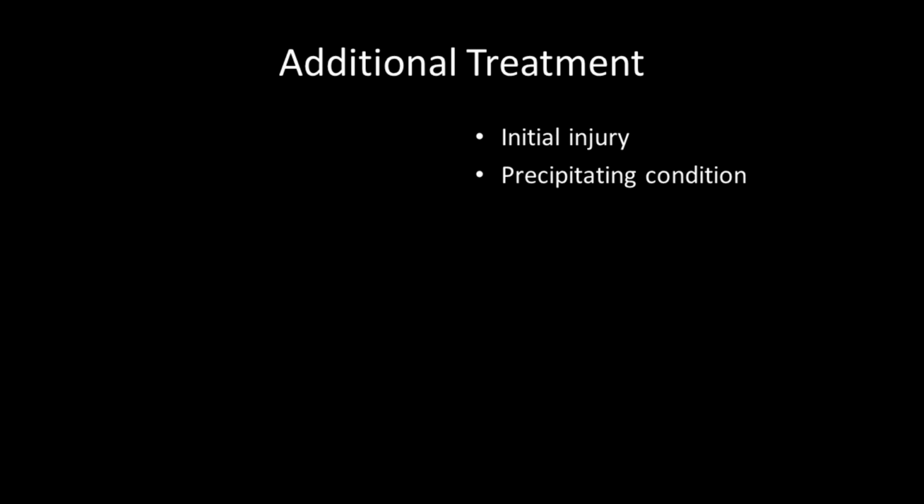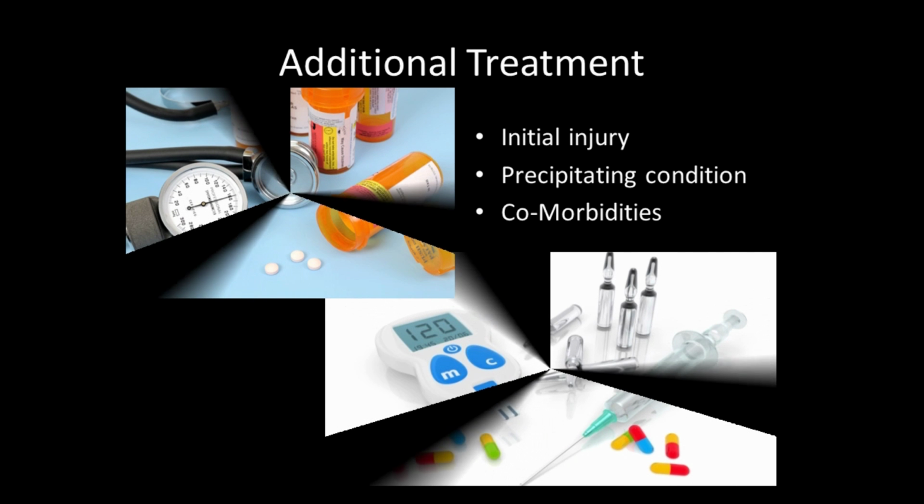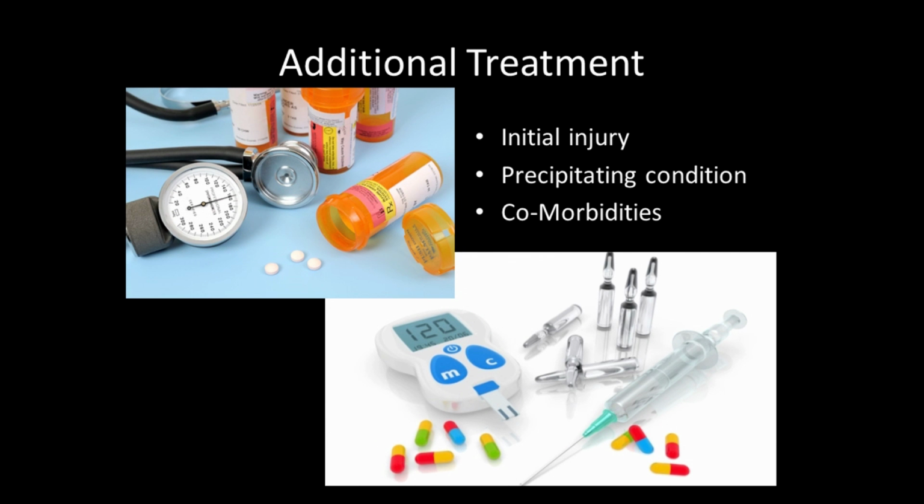Finally, there are other steps to take in the treatment of heart failure. The main cause, such as the infarction or hypertension, should be treated. Precipitants to heart failure, such as hypothyroidism, should also be treated, along with comorbidities that place additional strain on the heart muscle, such as diabetes mellitus.